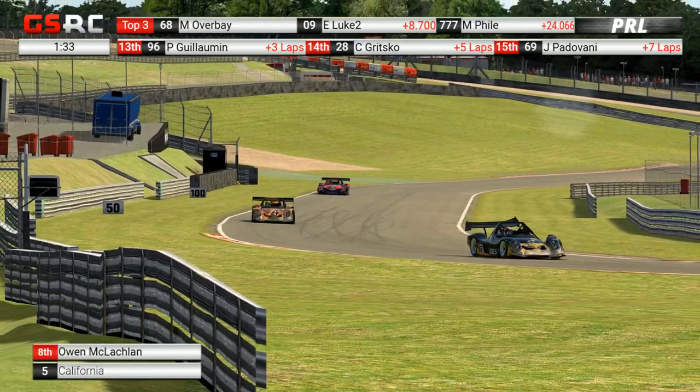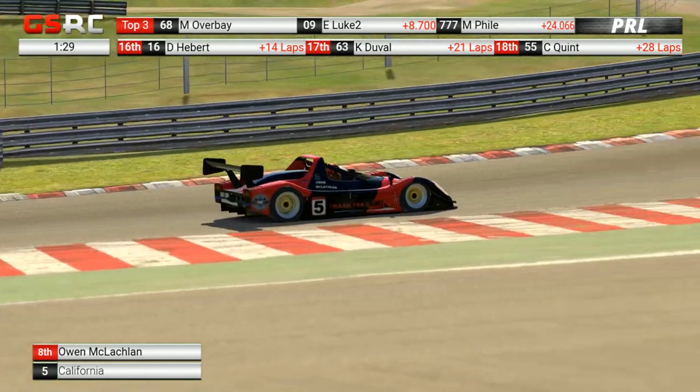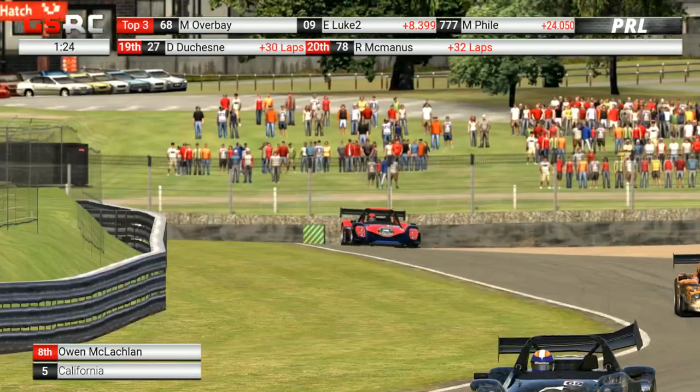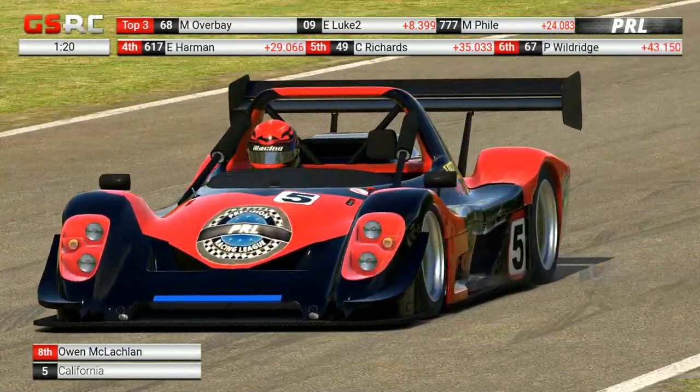Is that Owen McLaughlin again? It was indeed. Down into Graham Hill Bend. Just locked up the rears, I think. Not sure if it's worthy of a replay. He gets it going and continues in 8th.